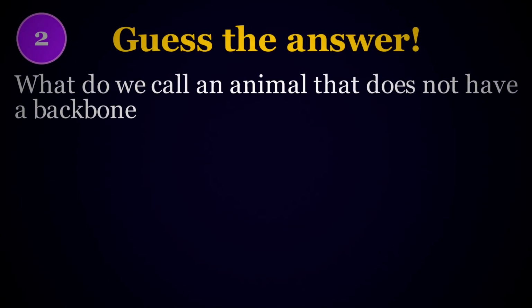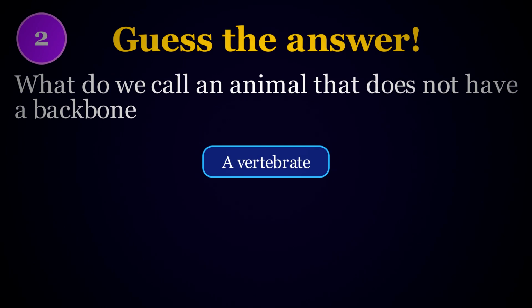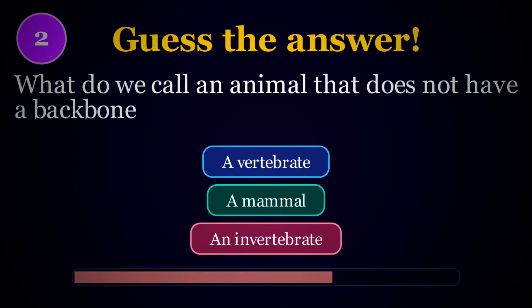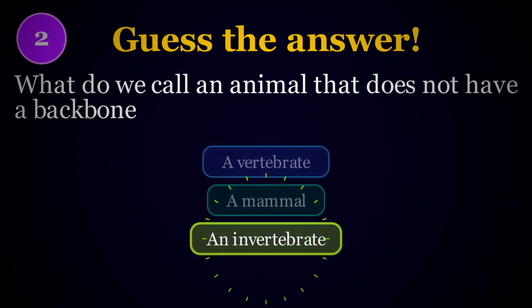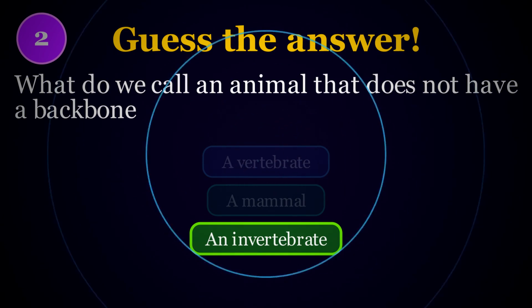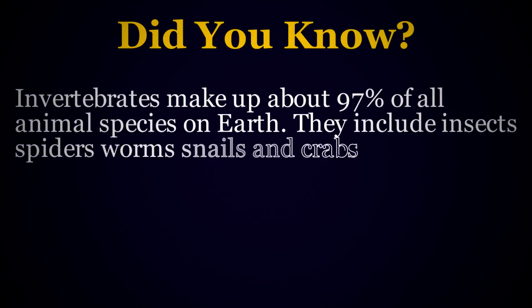What do we call an animal that does not have a backbone? A vertebrate. A mammal. An invertebrate. The correct answer is an invertebrate. Here's a nugget of wisdom: invertebrates make up about 97% of all animal species on Earth. They include insects, spiders, worms, snails, and crabs.